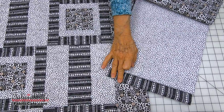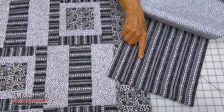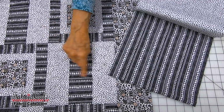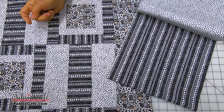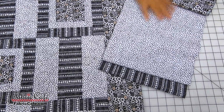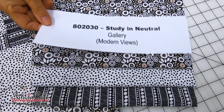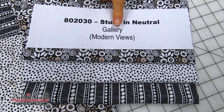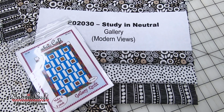Then you've got your 2 remaining, so your number 2 is your lightest. It's going to go here. Your number 3 is your darkest, and it will be the border of the blocks, and it also is the center here. And if you'll notice, this long stripe is going to be cut. Everywhere it's shown in the quilt, it's cut on its side, so you don't have long runs of a stripe. You just have the shorter pieces. This one is called Study in Neutral. 802030 is your number, and it is Gallery pattern. It's also available in the book Modern Views.